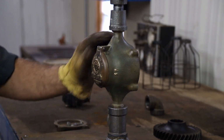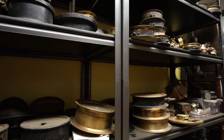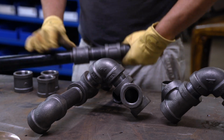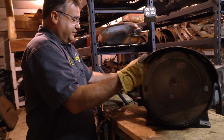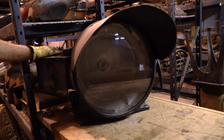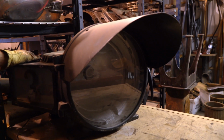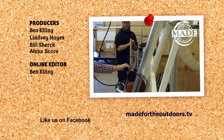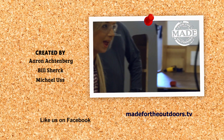So this is an old, probably 1920s water meter. He's got a lot of stuff to build on. This is the front of an old steam locomotive. This would have probably been mounted to the side of an old train boxcar. I don't know what it'll become, but it's neat. They gave me this, the panel saw. Bring it in, bring the panel in.